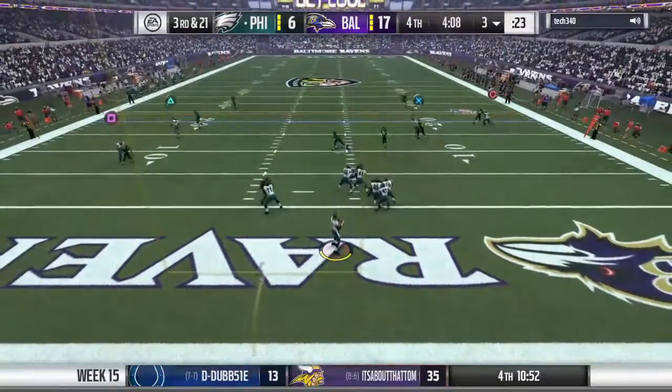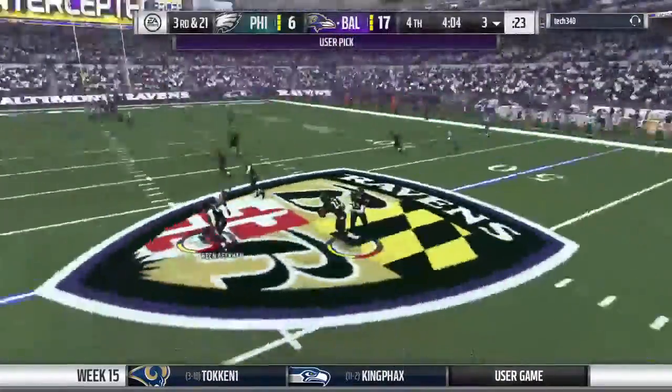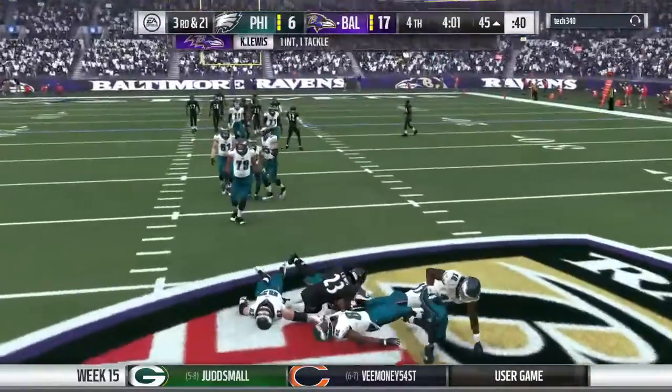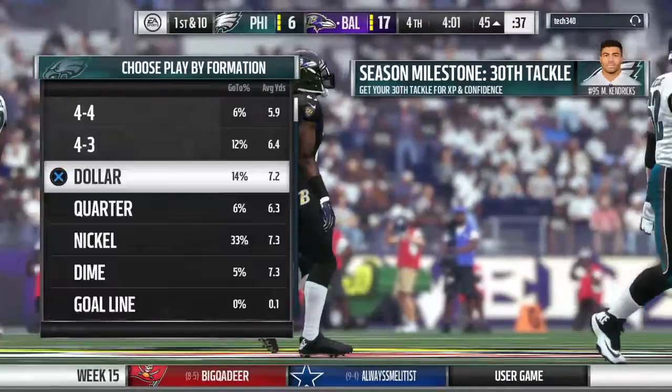Back near the goal line, here's Wentz. He's got time in the pocket. He's going to air one out, and he's going to be intercepted a 3rd time. Picked off by Kendrick Lewis. And they'll set up shop in enemy territory at the 45-yard line.